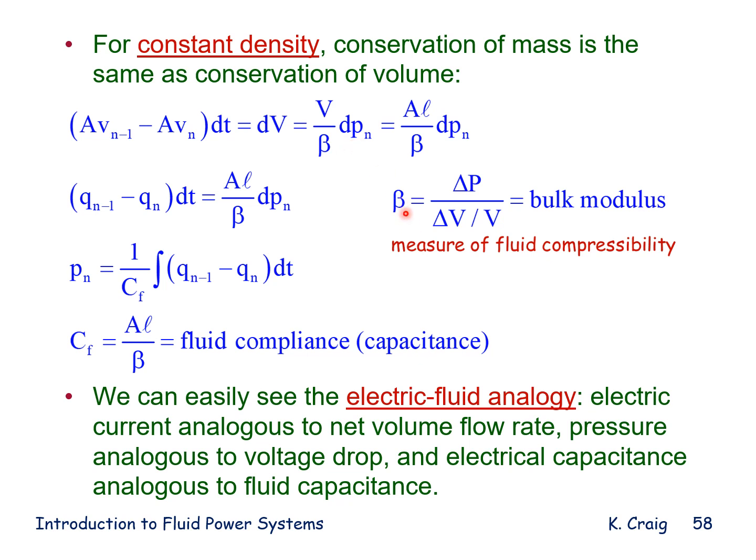The bulk modulus is defined as change in pressure divided by change in volume per unit volume. It is a measure of fluid compressibility. It is a fluid property. The volume is the cross-sectional area times the length of the lump. Beta is the bulk modulus. dPn is the change in pressure of the nth lump.